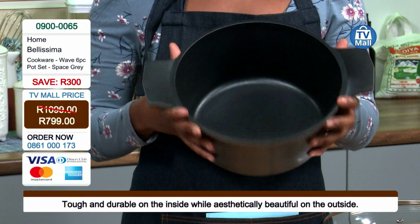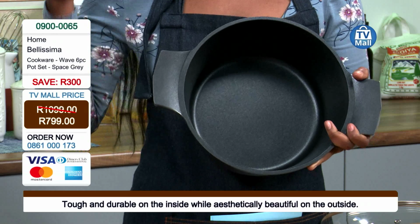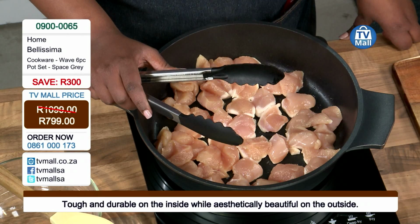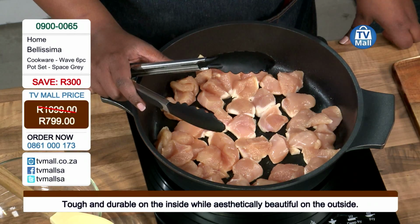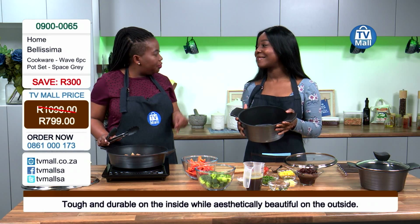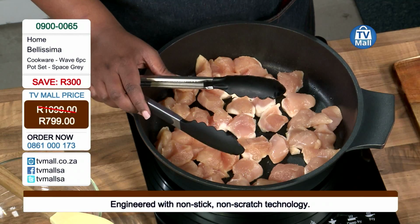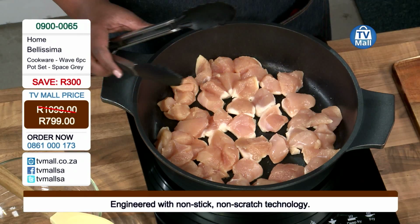As chef has just mentioned, you don't need a lot of oil to cook your food. Because also, do we have an induction plate, chef? Yes, we do. You don't need a lot of oil because the non-stick technology is going to ensure that none of your food sticks to the bottom of the pan anyway. That's normally the reason why we douse our food in oil. And talking about the induction plate.